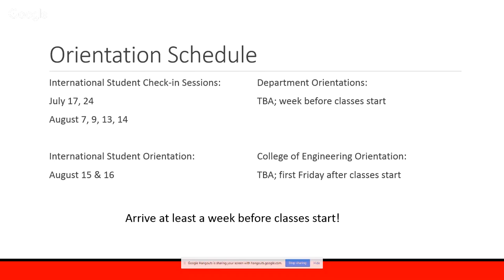And then finally, the College of Engineering as a whole has an orientation. Usually it's the Friday after classes start, but the date hasn't been picked yet for this year. That orientation is to give you some knowledge about how our college works and who the important people are in our college, what resources we have available. So all of these orientations are mandatory. I know it can seem very daunting when you first start out, but you'll make it through it just fine, and you'll move on to your first week of classes smoothly.